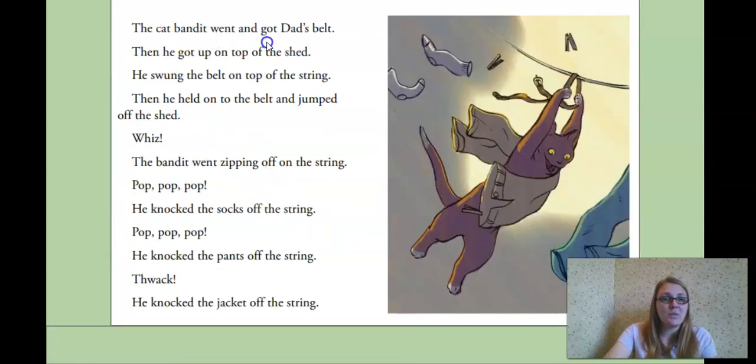The bandit went and got Dad's belt. Then he got up on top of the shed. He swung the belt on top of the string. Then he held onto the belt and jumped off the shed. Whiz! The bandit went zipping off on the string.